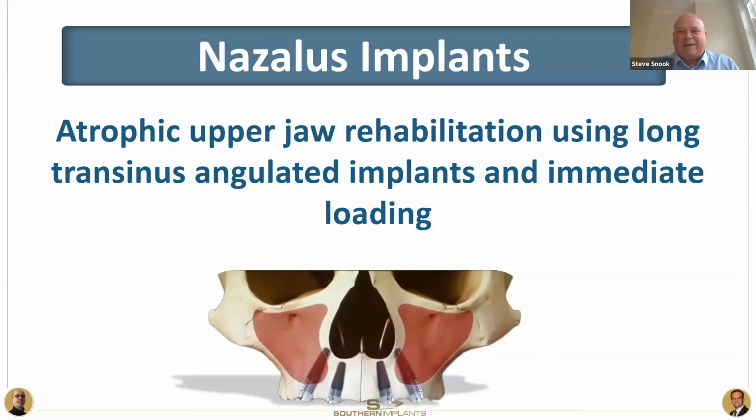Before I introduce them formally, perhaps a little bit of the story behind Nazalus implants. Pietro and Giovanni are both accomplished maxillofacial surgeons who had been doing lots of zygomatic implants before, and they still do. But in Italy, the rules are such that in private practice, you're not allowed to provide general anesthetic when doing these treatments. And so they scratched their brains and thought, what's a different way where they could provide zygomatic type treatments and treat these severely atrophic maxillae under local anesthetic. They thought about turning the zygomatic implant around 180 degrees and angling it forward into the premaxillar area rather than going backwards into the zygoma.